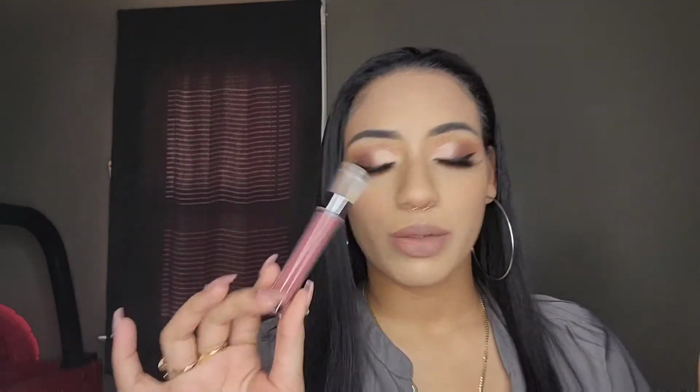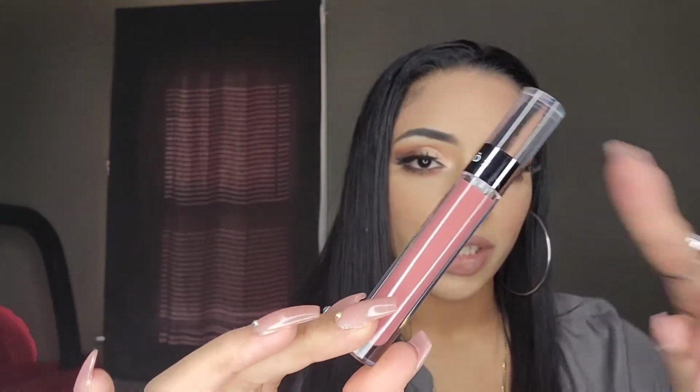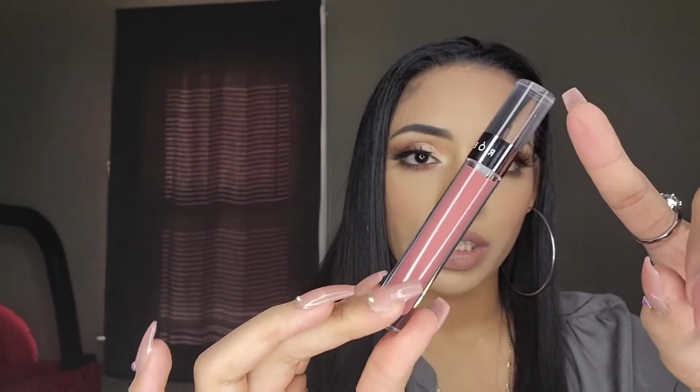I'm wearing a matte lip right now, so I might just... Okay, I'm not going to pop it on right now. Don't do it. Because I'm drinking hot coffee and crackers right now, so I don't want to mess up my cup. But that is a really pretty mauve shade. And I also really love the component. Like, it's so freaking clear.